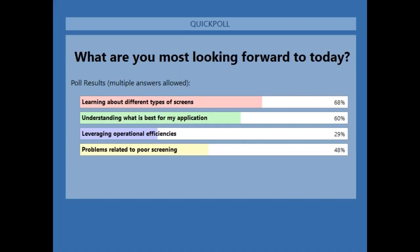So that's great. We have a high interest in learning about different types of screens and understanding what's best for your application. So you definitely are attending the right webinar. Jesus will be discussing a variety of bar screens and perforated plate screens, so you'll get a great overview of the different types of screens. And he will be discussing what screens are the best for each type of application.